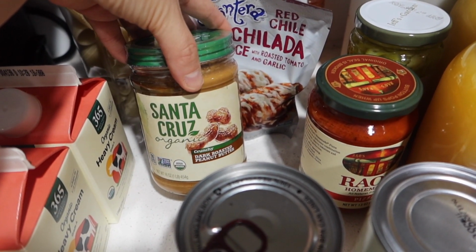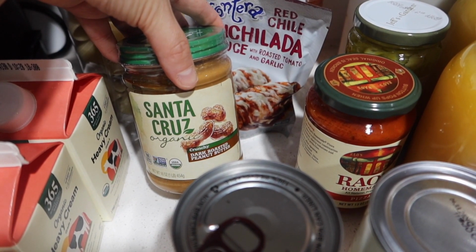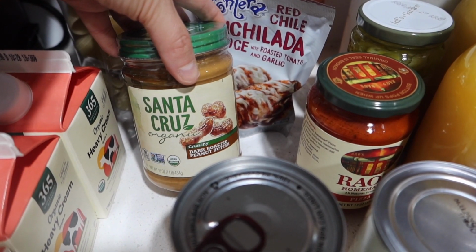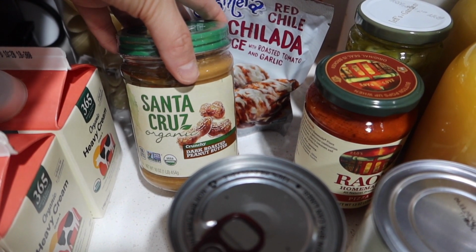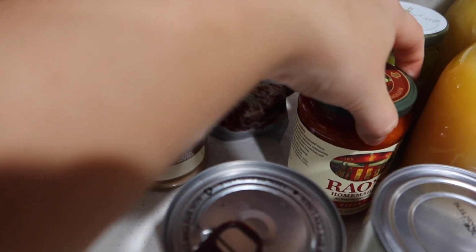I got some peanut butter. I'm going to do chocolate peanut butter. The chocolate ice cream recipe that I made, I showed you guys my ice cream maker. I'll add it in another vlog and show you how it's done. It's so easy and definitely the best investment. One of the best investments that I've made in the kitchen.